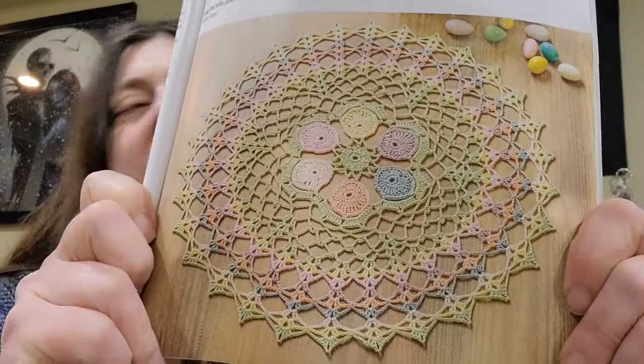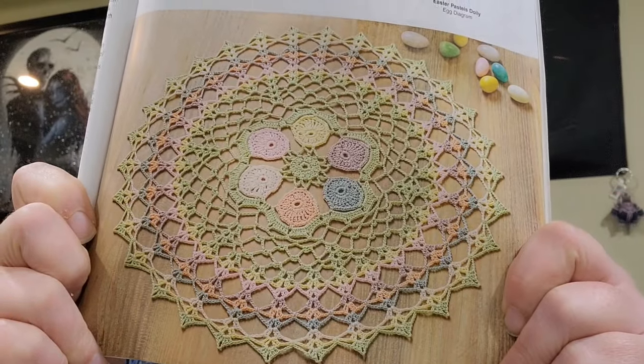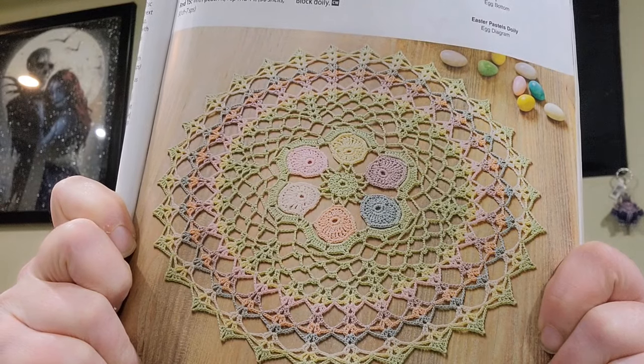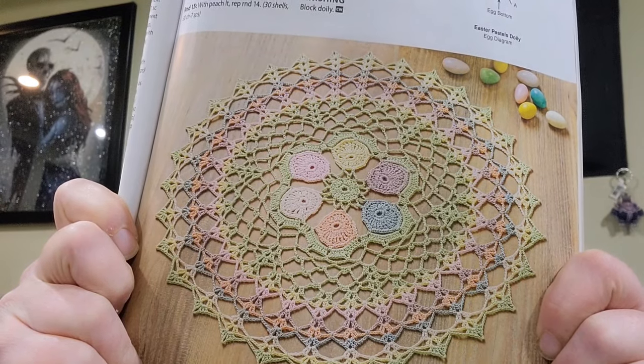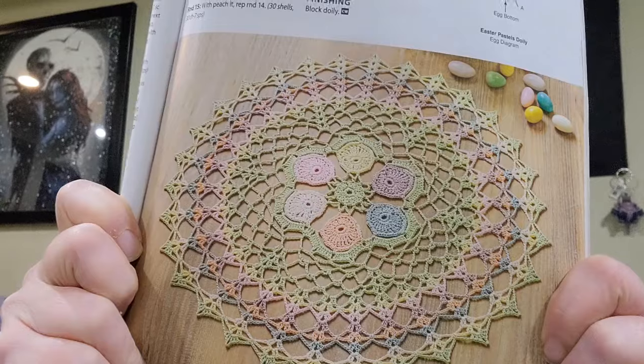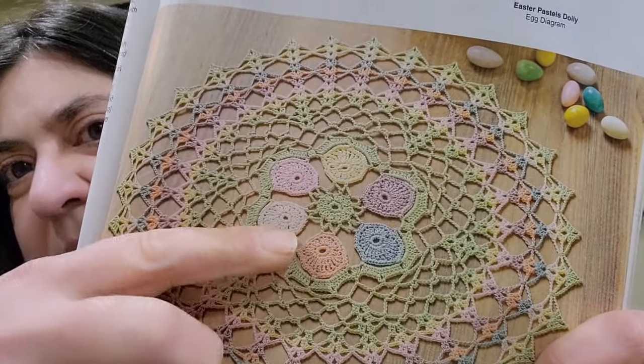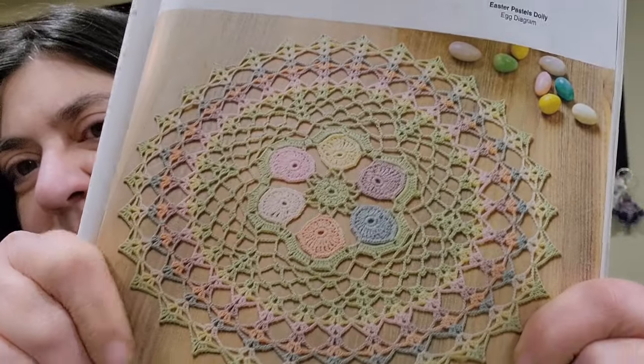Now this is a doily that I saw in the table of contents that I thought was very pretty for Easter. And this is the Easter Pastels doily. And the skill level is easy. Finished measurement is 14 inches in diameter, and also with a lace weight yarn. And look, you got the little Easter eggs in the center there. How cute is that? That's really pretty.